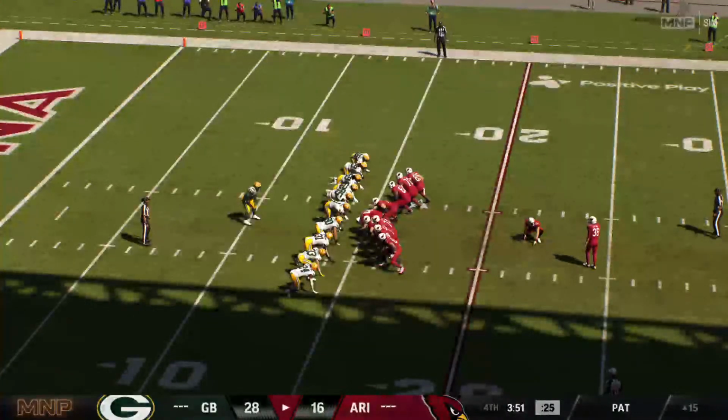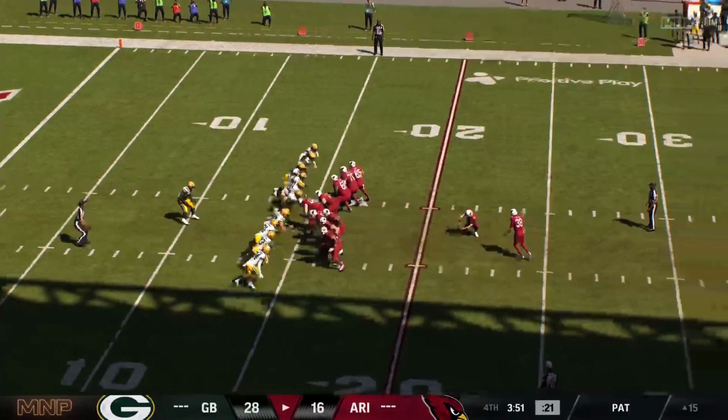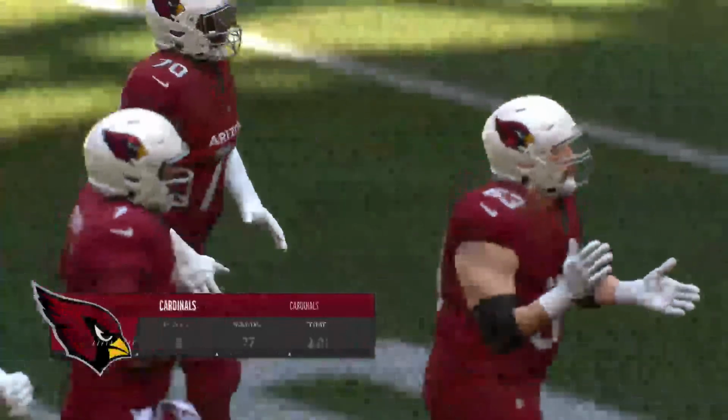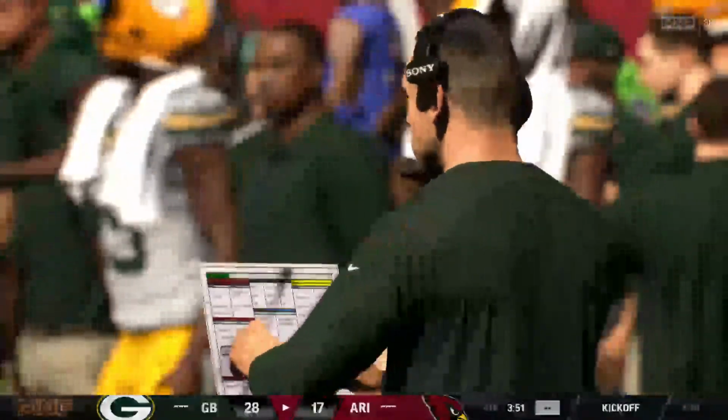Ryland now for the extra point. Right down the middle, it's good. And the Cardinals make it an 11-point ball game. 28, Cardinals 17.